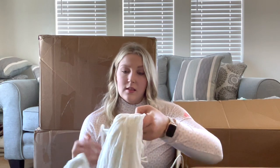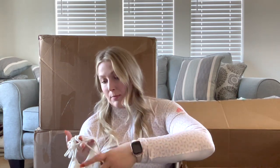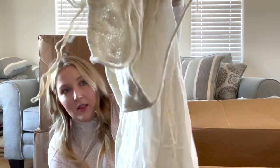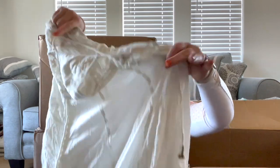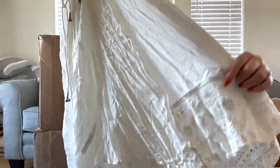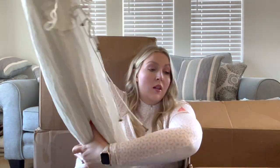Oh wow, what is this? This looks like Anthropologie. Oh, it's a Free People. I could tell, these kind of gave it away. This is inside out though, so the hope is that it's in really good condition. I'm very happy to see a Free People dress in here. This is size extra small.